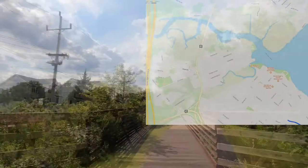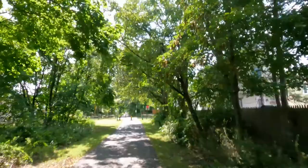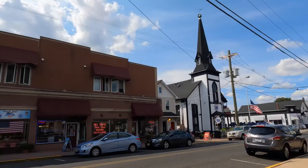The trail goes to Aberdeen and stops there. We, as usual, like to combine bike rides with a lunch. So we turned to Keyport, a cute old bayside town with some great lunch options. Old Glory Kitchen and Spirits is one of them. Here is Old Glory Kitchen and Spirits.